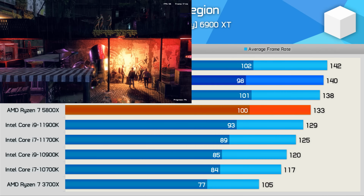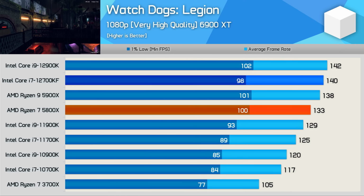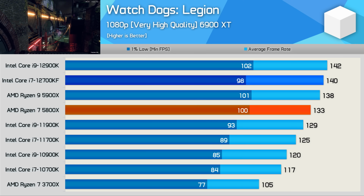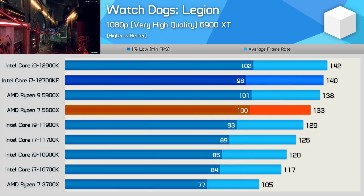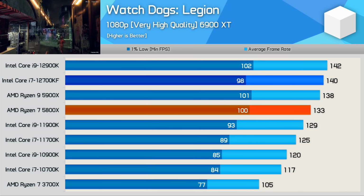Here the 12700KF did budge ahead, at least for the average frame rate, by a 5% margin, which is still rather insignificant, and the 1% low performance was basically identical. So even in a relatively CPU-intensive game such as Watch Dogs Legion, we're looking at comparable performance between these two processors.